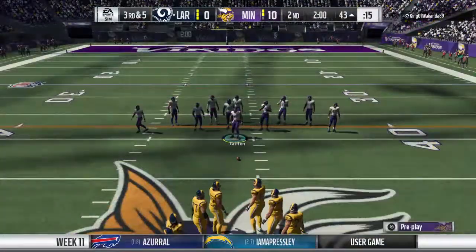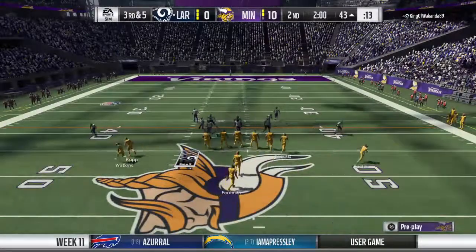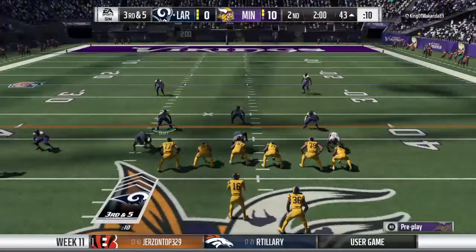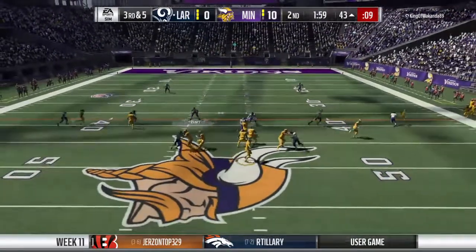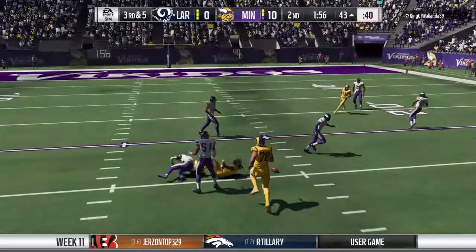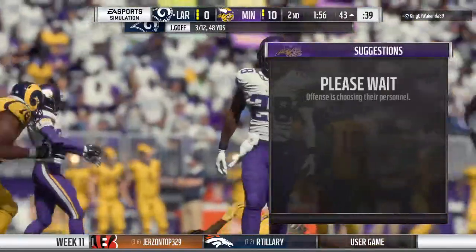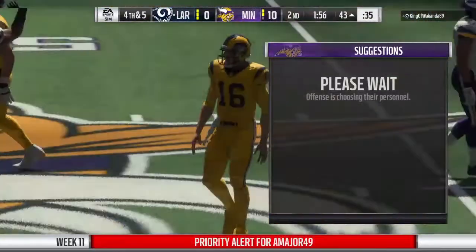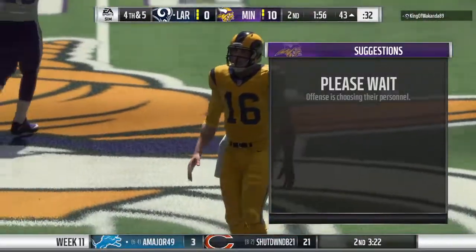The Rams on 3rd down, 2 for 5 to this point. This will be 3rd and 5. From the gun, here's Goff. And he couldn't hang on to it through the contact. Incomplete. Well, he kind of forced that one there, didn't he? It's almost like he predetermined where he was going to go with the football.